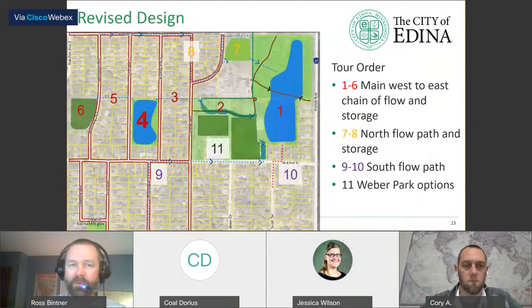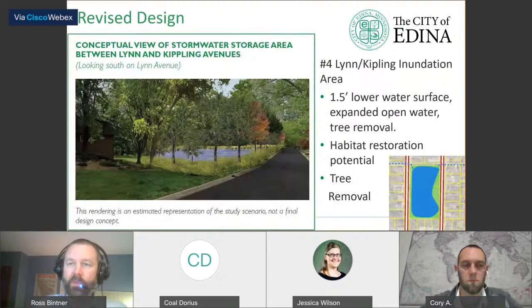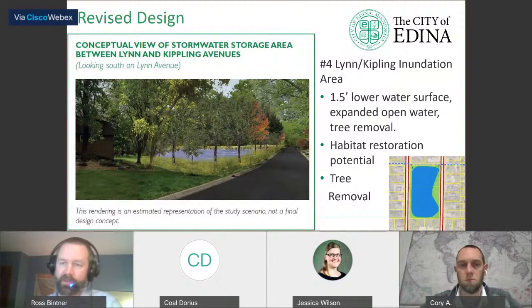All right, the next stop on our tour is going to be the Lynn and Kipling Inundation area, and that's number 4. So the Lynn and Kipling Inundation area, we've got a picture of what that might look like on the left side there. The concept is that we would lower the water body about 1.5 feet to the current pipe elevation that currently sits under an embankment on the north side of the facility. We would expand the open water and we would enlarge the flood storage there. That would mean that a lot of the trees that volunteered and have grown there would be removed.